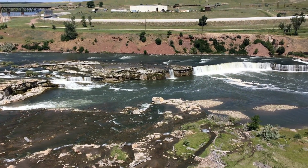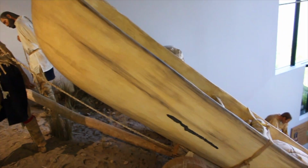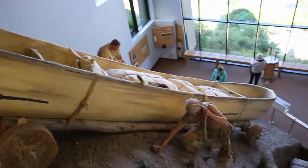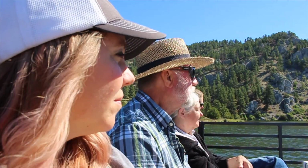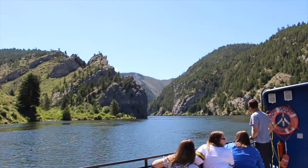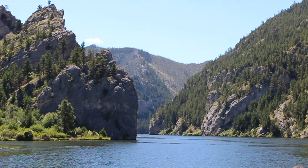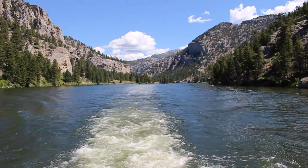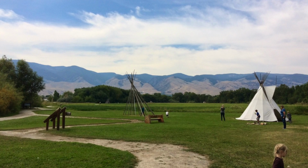Great Falls, Montana has a really nice interpretive center. In Helena, Montana, you can take a boat ride through a section that Lewis and Clark called the Gates of the Mountains. And in beautiful Salmon, Idaho, we visited the Sacagawea Interpretive Center.